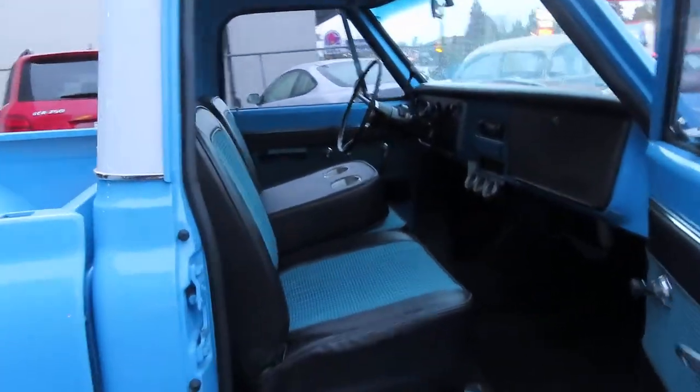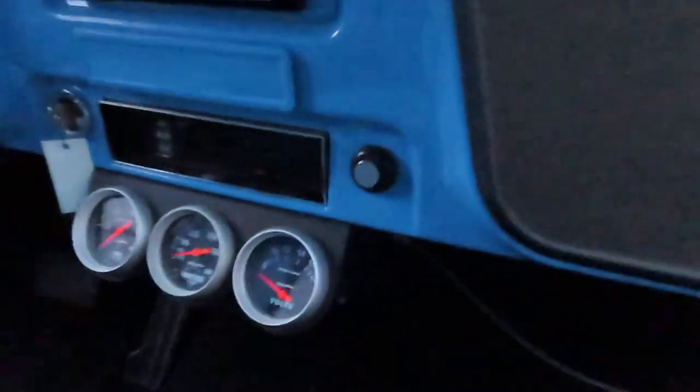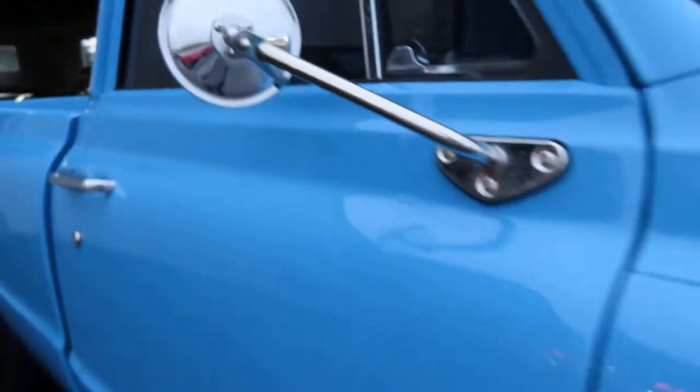Interior, very nice. No rips or tears, no issues. Dash, no cracks. Got some aftermarket gauges. Nice to have. Again, body line just right on.